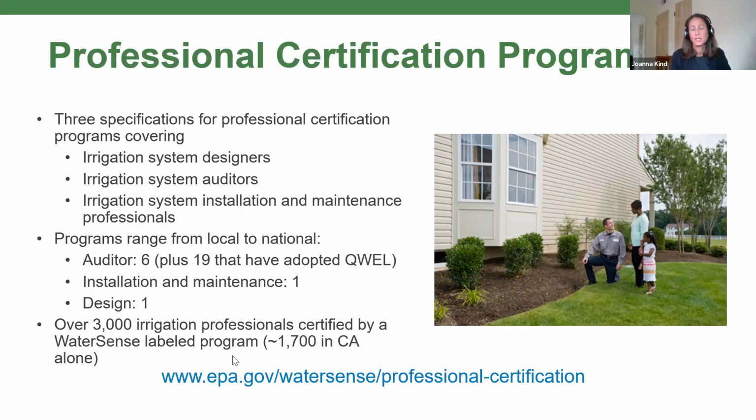The Qualified Water Efficient Landscaper program you all might have heard of, that's out of Sonoma, Marin. The California Landscape Contractors Association, they have hundreds of certified professionals. So there's a list of these folks on the WaterSense website. If you are interested in hiring a professional that has a background in water efficiency, they have to take an exam, etc. You can find them on the WaterSense website. They're spec'd a lot as well. So I put the link here, but we can also navigate there later if anybody's interested in seeing that live.